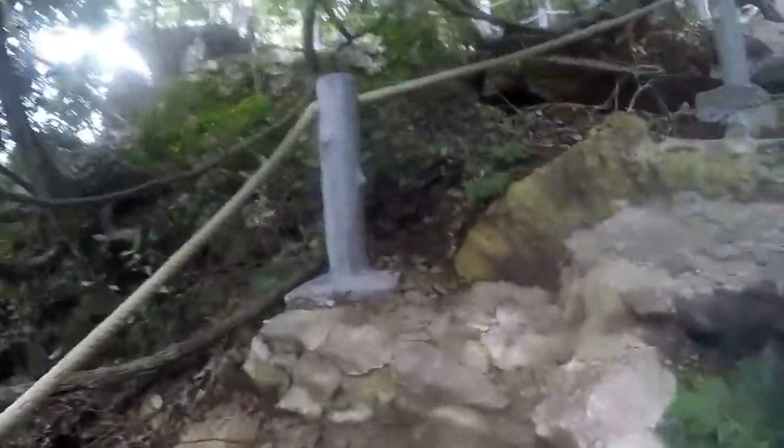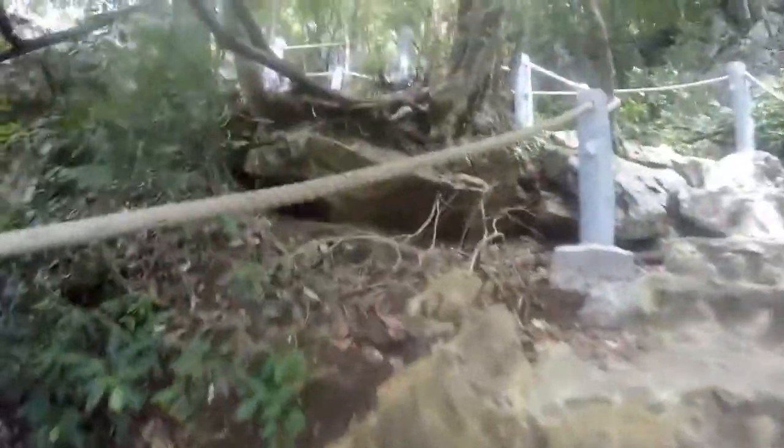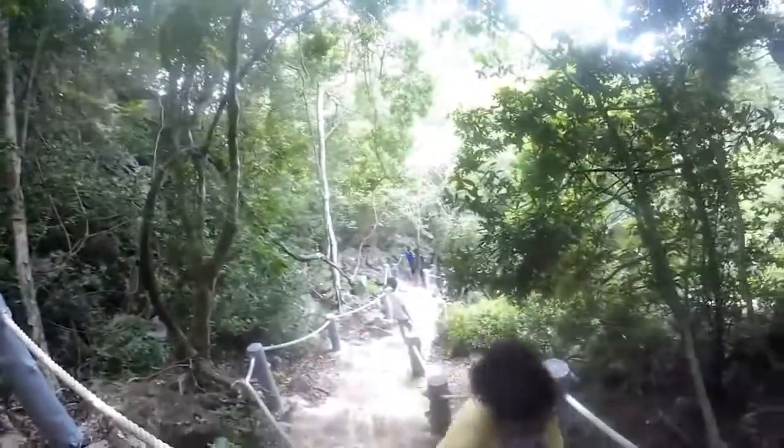About a third of the way up, if you do this, you might start to doubt yourself. You might think about turning around. As you're going up, you'll definitely start asking people who are coming down, how far is it? Are we there yet? You'll get different answers depending on where you are, but everyone coming down will tell you the same thing, that it is worth it. It's a beautiful view.